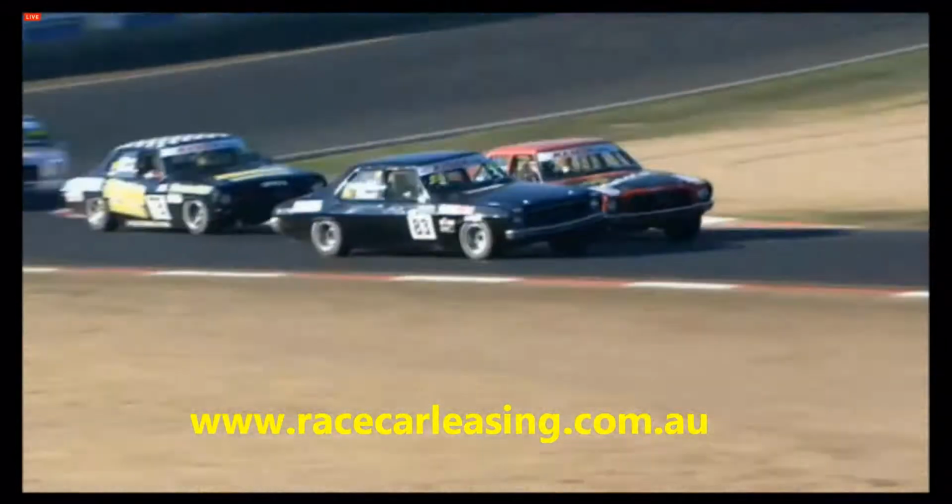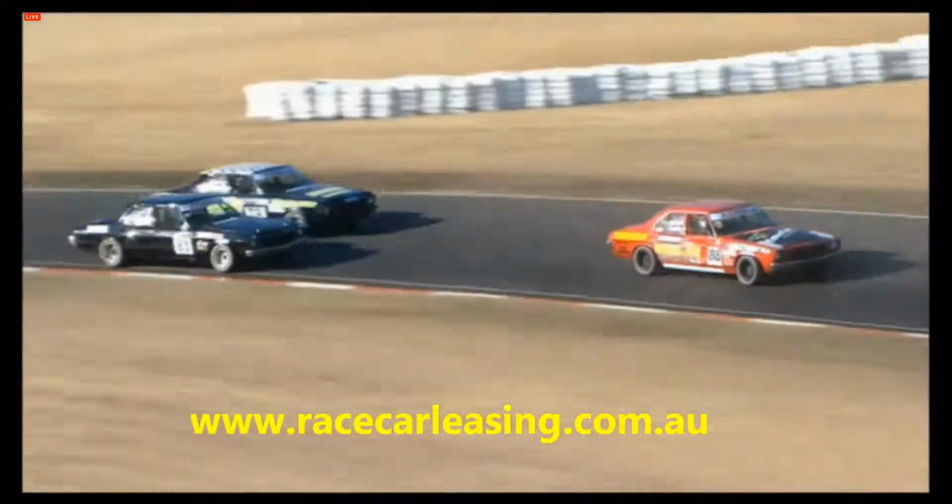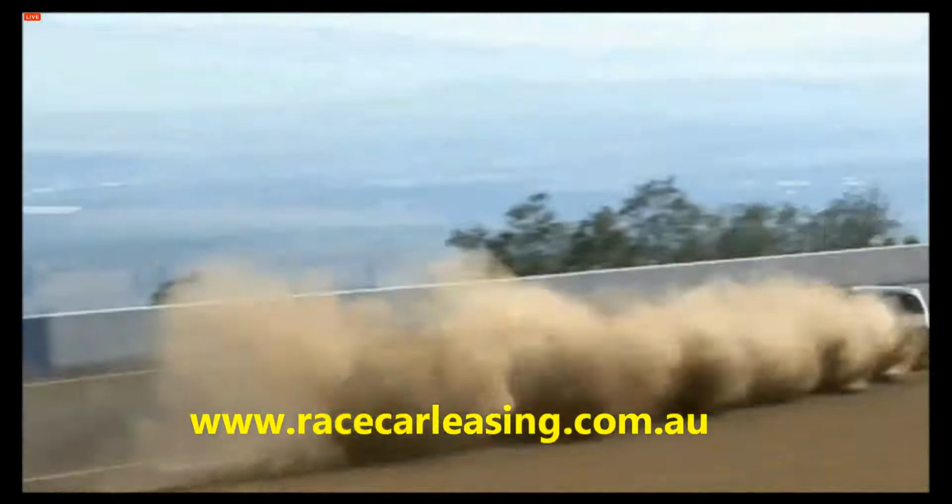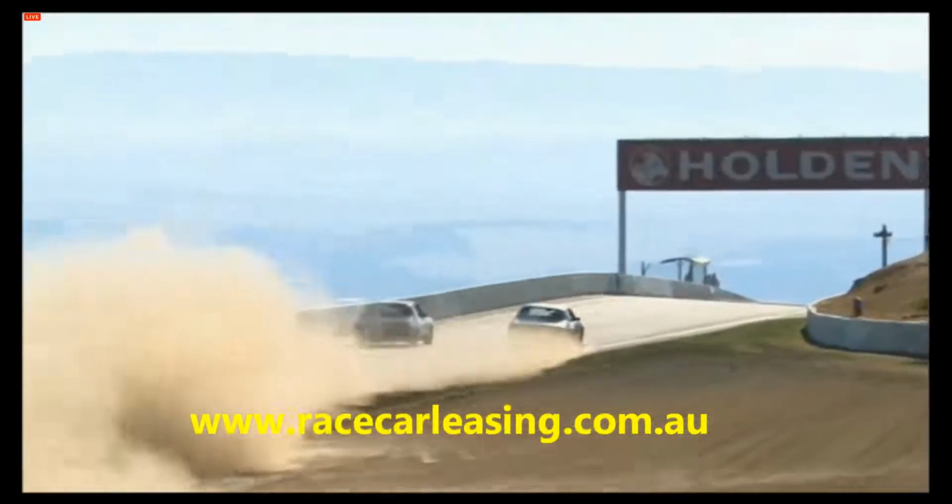Here's another big move by that's the Buckley car, the 88. We believe that Terry Nightingale was driving it then. There goes Bruce French.